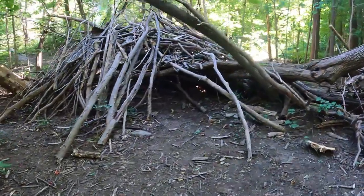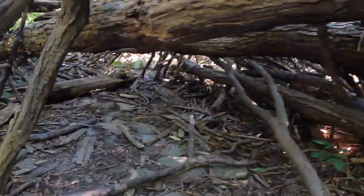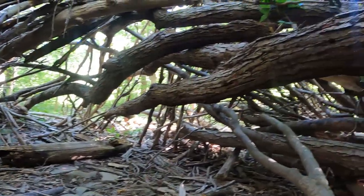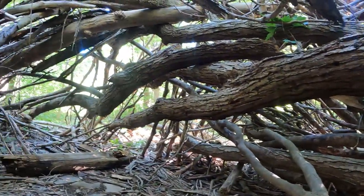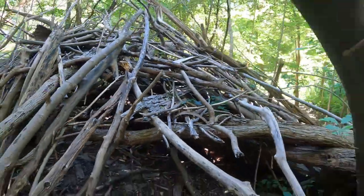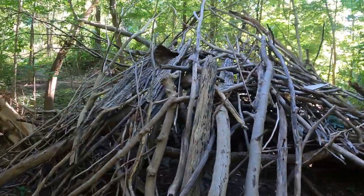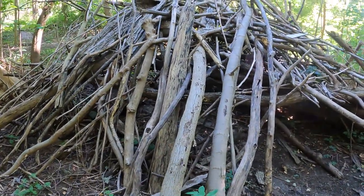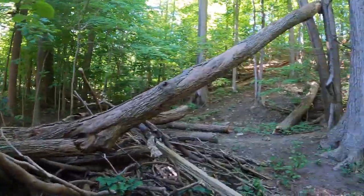There's the opening. And we can certainly go inside. I mean, I don't totally trust it. It doesn't look like a structural engineer or civil engineer was a part of building this structure. But I mean, it looks pretty solid. But we won't go in there.